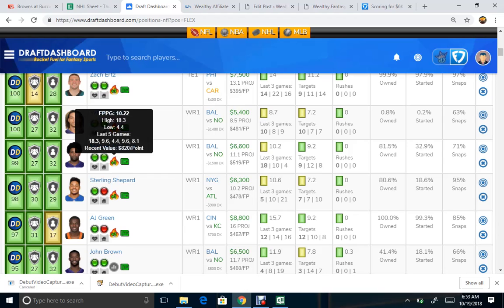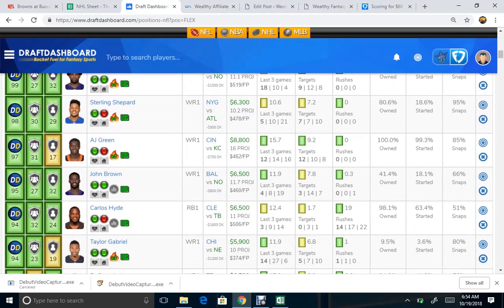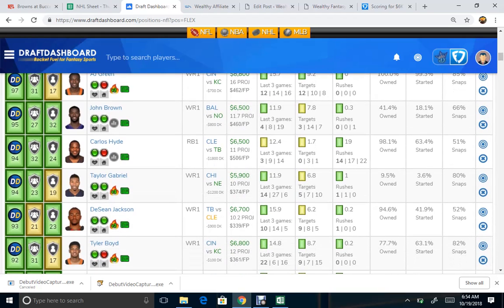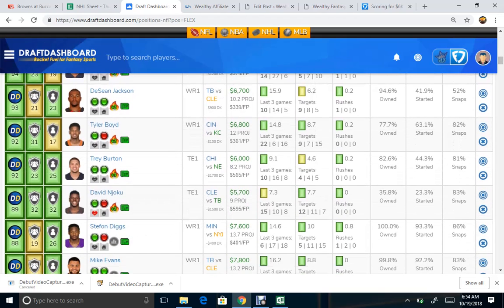Crabtree's a great cash option for his price, $6,600 this week. If needed, you'll go even lower and stick him in. Snead, that's fine as well. And a possible shootout game, check the final Vegas lines on these potential outcomes on these games. And along with Brown, for me, more of a tournament play, as I'll insert him into some of the lineups stacked with Flacco. Wouldn't know what tight end to put with him, but let's keep looking on here.